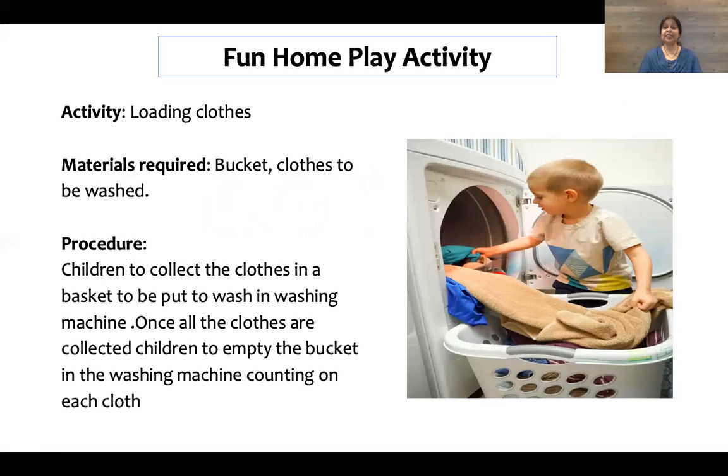And the materials that you require is bucket and clothes to be washed. So children, today you are going to collect all the clothes that are there in the basket and load them into your washing machine one by one. And I'm sure you're going to enjoy doing this activity. And don't forget to count.